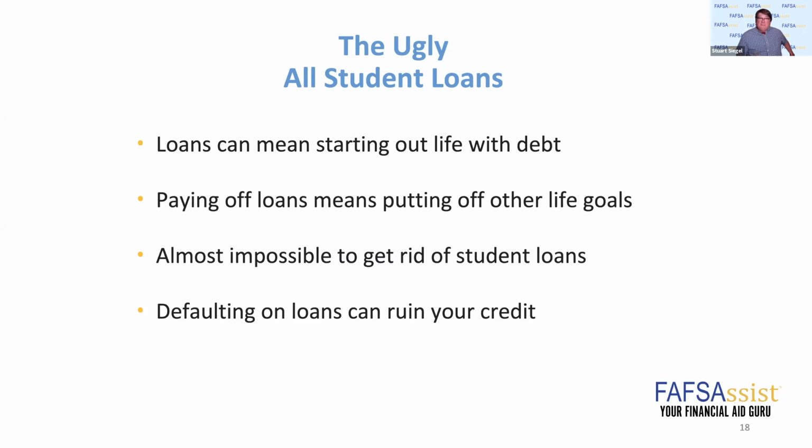But if you have the right strategies in place, you can manage that. It's just do it right from the outset. Don't wait until you get into trouble, because sometimes the moves you make, especially with consolidation, you can't redo those. Once it's done, it's over. Paying off loans means putting off other life goals. It's very possible that you could delay buying a car, a house, getting married, having kids, starting a business. It can make it very difficult.